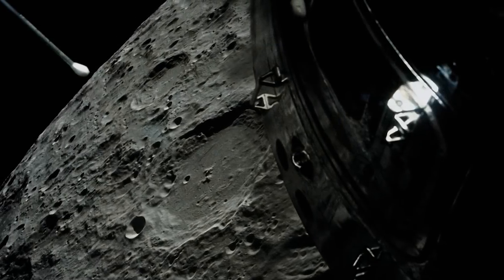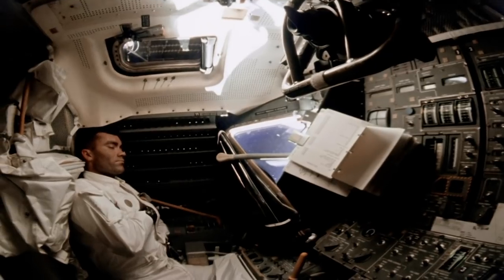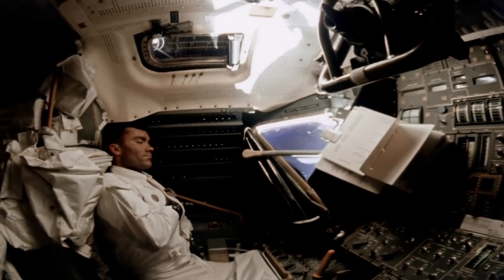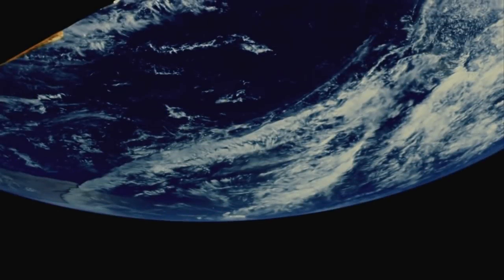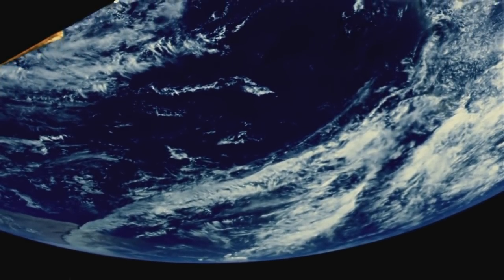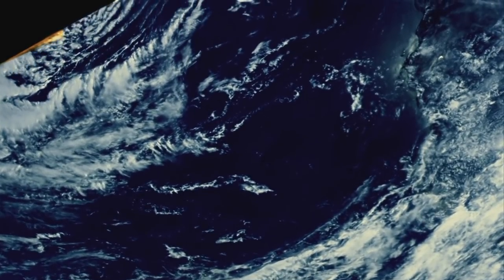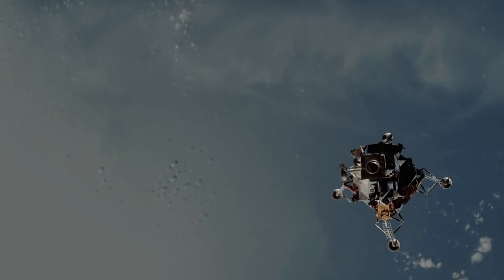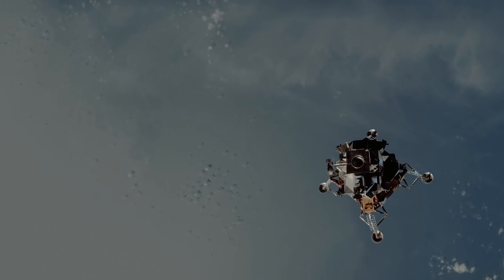The return journey began with a swing-by maneuver around the moon. The temperature in the lunar module sank to 32 degrees Fahrenheit in order to save power. On April 17, 1970, 6 days after the launch, Apollo 13 swung into orbit around the Earth. The lunar module was separated. It would burn up over the South Pacific Ocean.